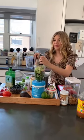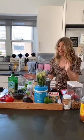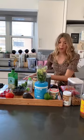So we put an entire avocado in there. Usually people say to put a half avocado. I think a full avocado keeps you full longer, and also it's a healthy fat, so why not?